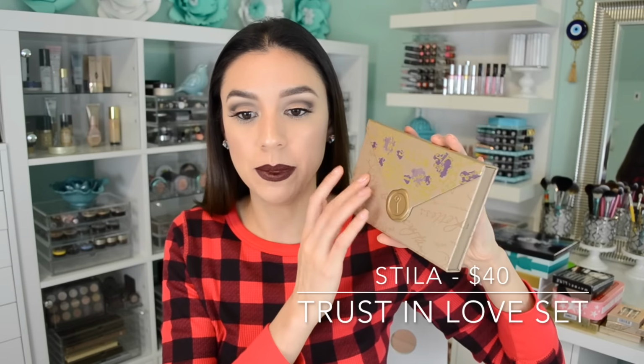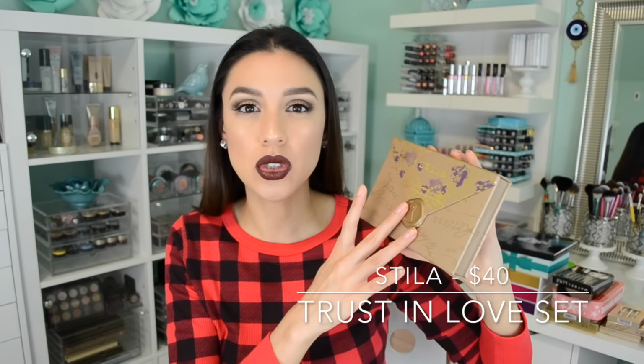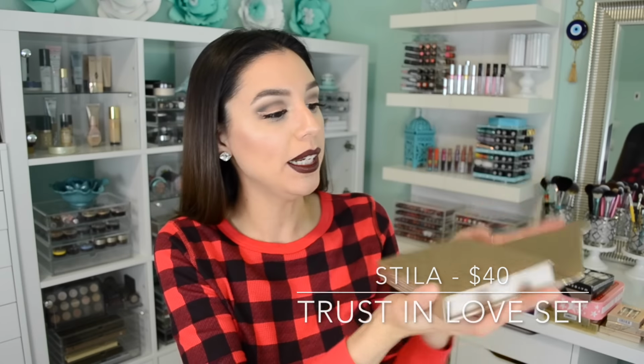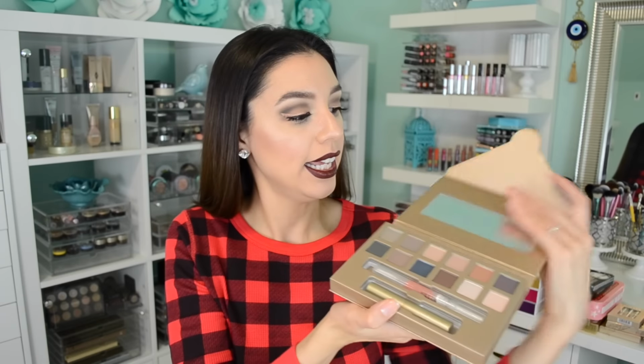Then we have a palette from Stila. This is a palette called Trust in Love gift set. And Stila came out with several sets like these for the holidays. One of them comes with cheek products. So it's a really beautiful presentation. It looks like an old school love letter with the wax seal. And when you open it up, it looks like this.